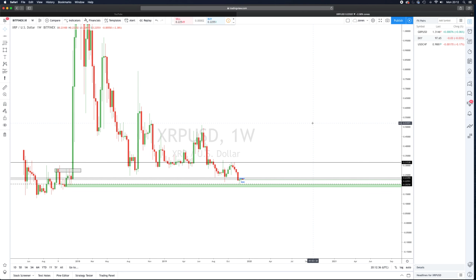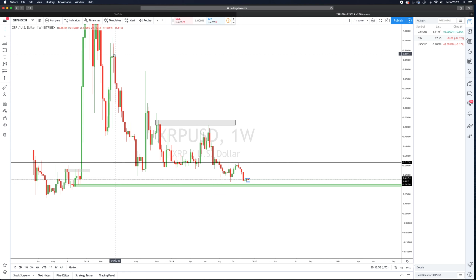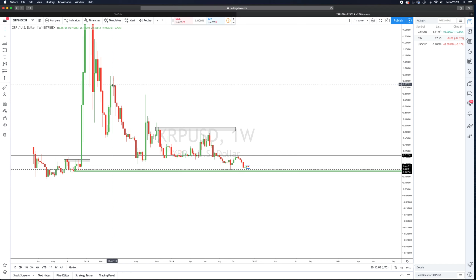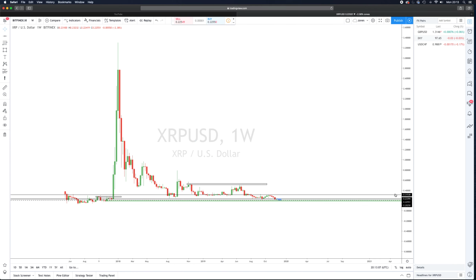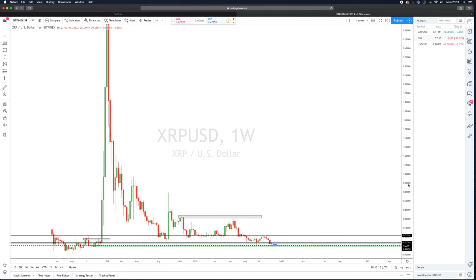What we would realistically need to see is a nice clean break above this level here. You can see we tried back in June, but we didn't quite. And this is the 50 cents level. So I'd like to see price really break this level. We've got another bearish candle here that if price could break, that would show fantastic potential for upside. So we'll leave it at that, short and sweet.